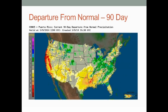If we look at the South, Oklahoma, Texas, Louisiana, been very dry. If we look at the West, as we've heard all winter long, very dry. So that's sort of the story. The upper Midwest, fairly close to normal.